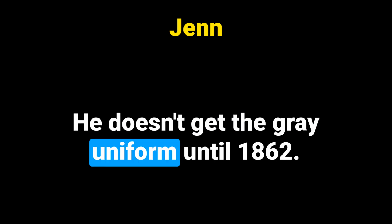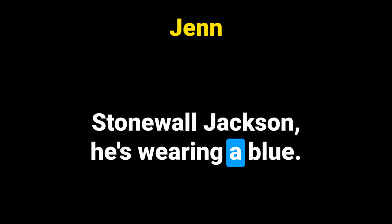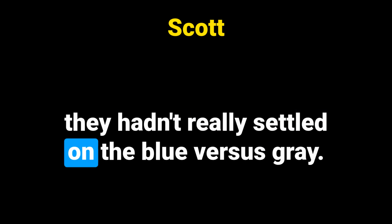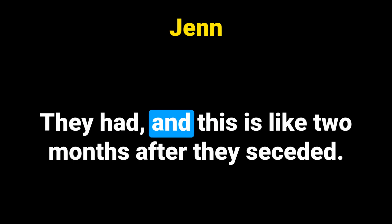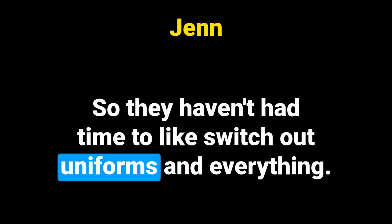He doesn't get the gray uniform until 1862. Oh, really? So even when he gets the reputation Stonewall Jackson, he's wearing blue. He's wearing the blue because, as you talked about in our other video, they hadn't really settled on blue versus gray. Yes, and this is like 2 months after they seceded. Right. So they haven't had time to switch out uniforms and everything.